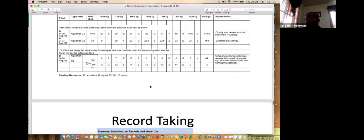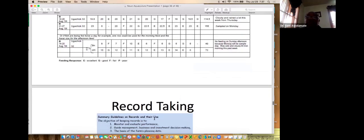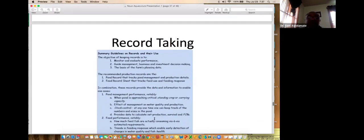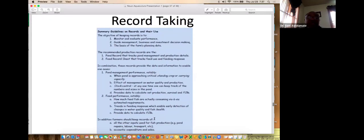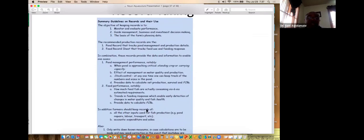In fact, the loan you are collecting requires that you keep records. If you keep records, even when you fail, they will know that this person has done the best he could, and that unforeseen circumstances happened. People can even write off bad debts and say this person put in his efforts, but things turned out the other way around. That can speak for you. So keeping records is very important, and we gave you the summary of the importance of doing so and the implications.